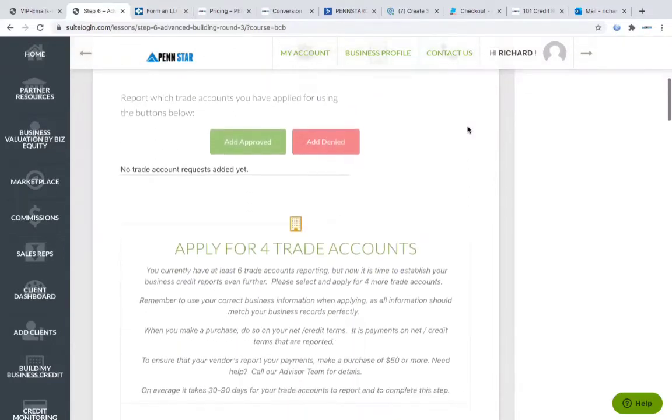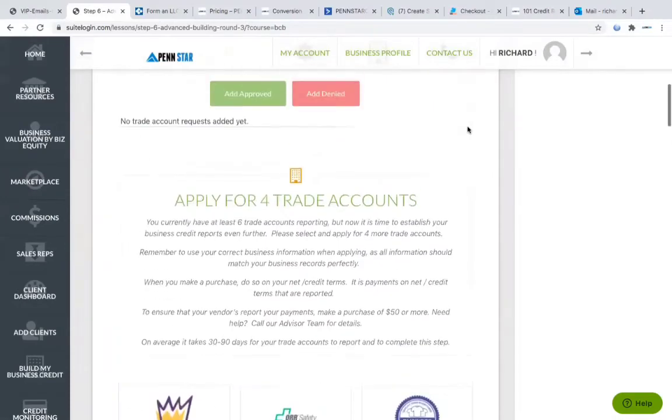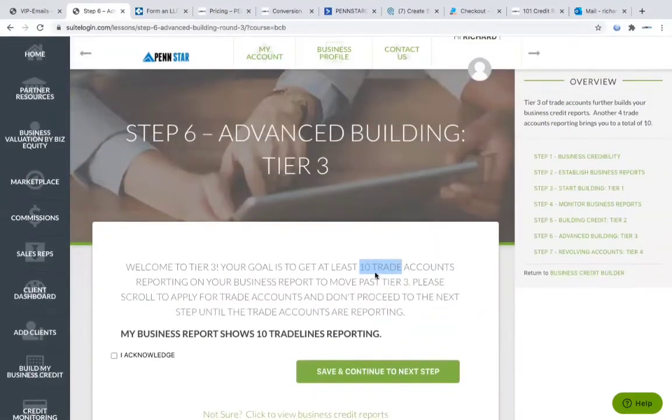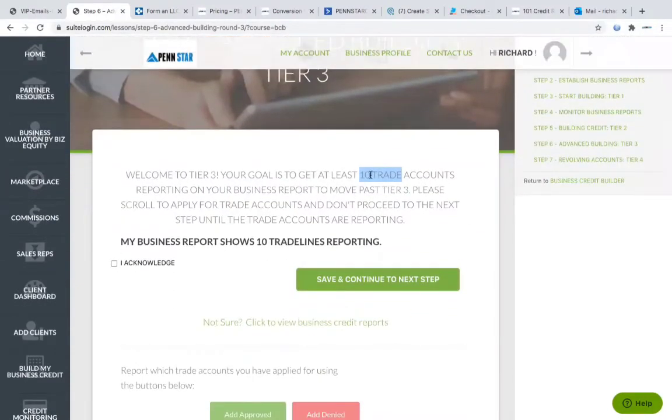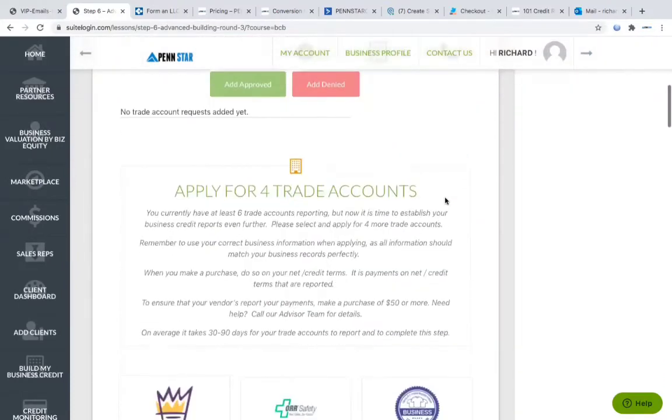Now, some of these accounts you only need it to report once. Once it reports, then you move on to the next tier. So tier 3, Advanced building stage, you need 10 accounts. So you had three on the first, three on the second, that's six. Now you need four accounts on here.